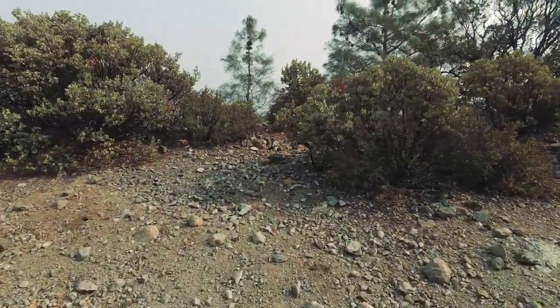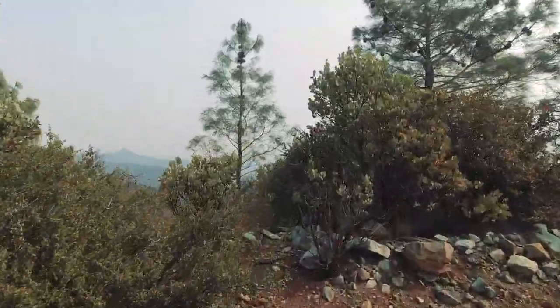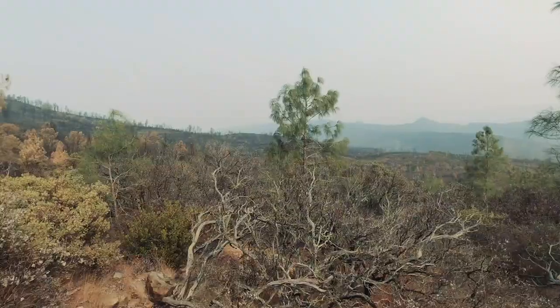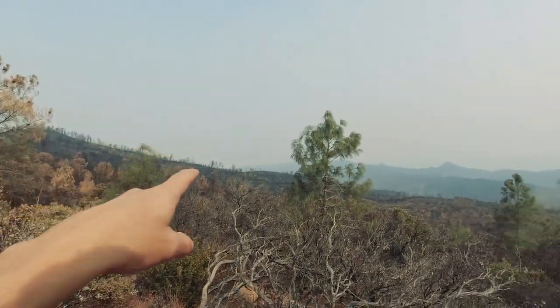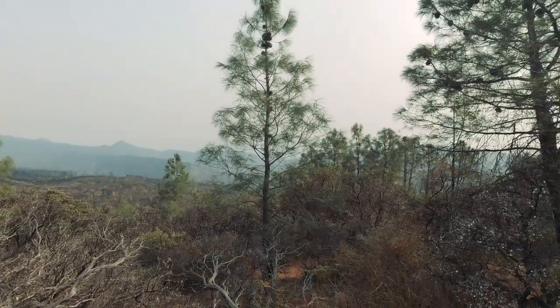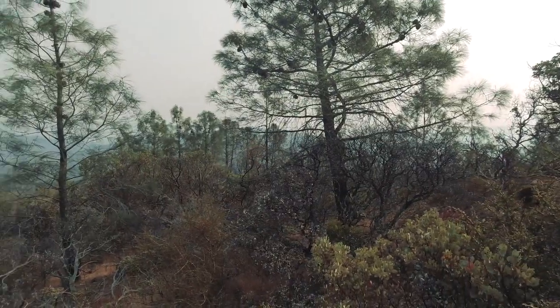Let's check out this way. It's all burned over there, everywhere. All the way. Wow. That's kind of sad. But we got a runway and looks like the house is in good shape. Did the house burn? Their house? Didn't look like it. The structure survived, yeah.